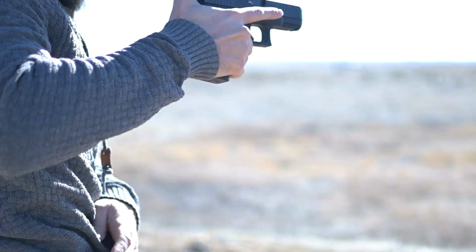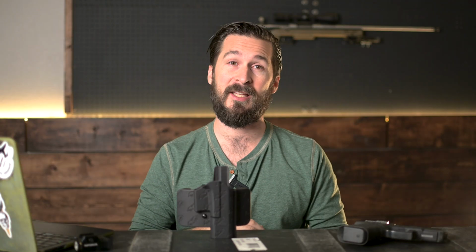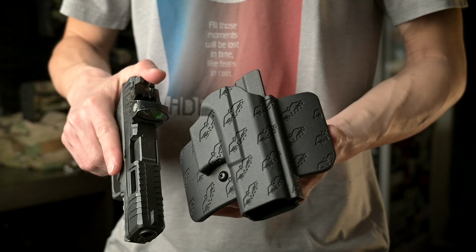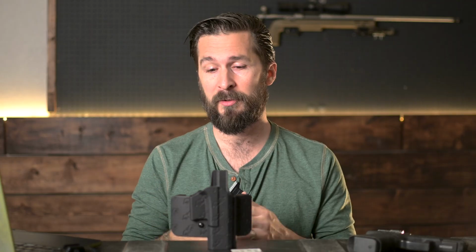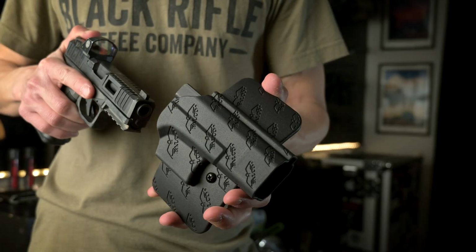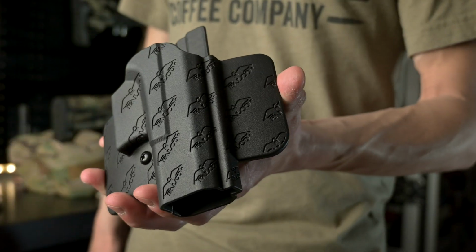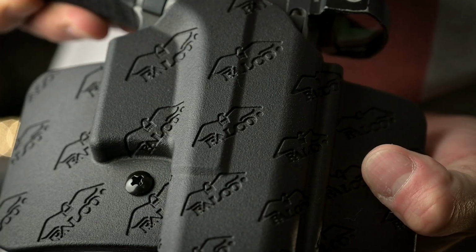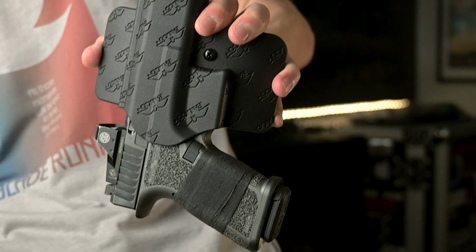The precision that can be executed using SLS manufacturing is pretty incredible. That precision means tighter tolerances and better retention. Don't be this guy. If the retention is not spot on right from the factory, you also have a retention screw to adjust that to your preference.